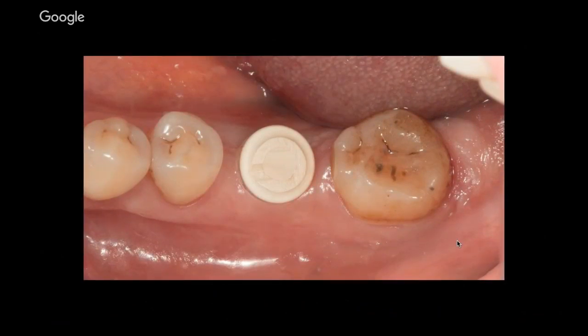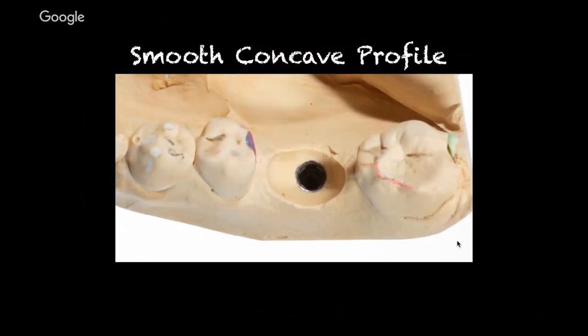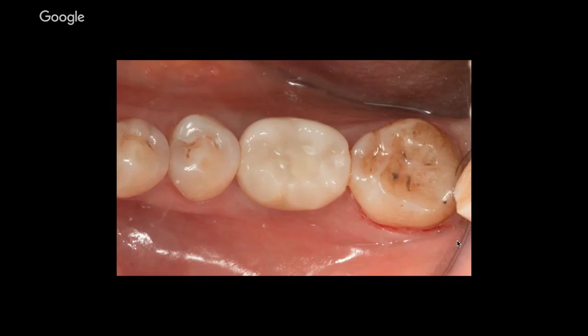This is an example case where we finished the crown in 2 appointments. In the first appointment, we made an impression, and using a digital or traditional impression method, it doesn't matter, we recontoured the model or virtual model according to the smooth concave profile concept, finished the crown, screwed the crown in, and closed the hole with a composite resin.